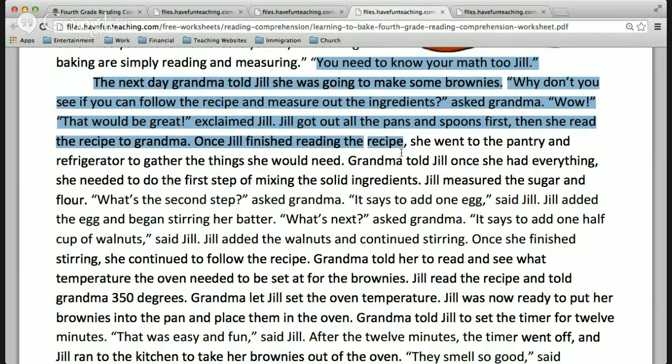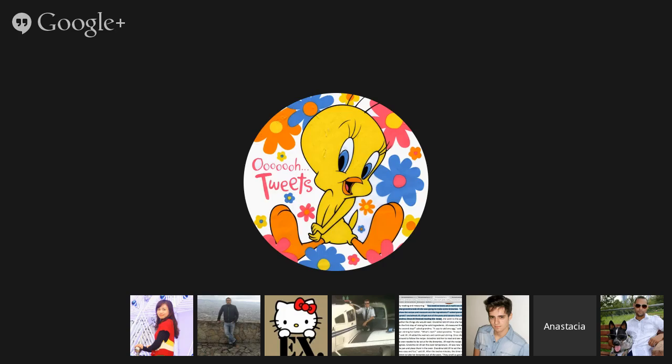to this comma, please. You need to know your math to Jill. The next day, Grandma told Jill she was going to make some brownies. Why don't you see if you can follow the recipe and measure out the ingredients? Asked Grandma. Wow, that would be great, exclaimed Jill. Jill got out all the pans and spoons first. Then she read the recipe to Grandma. Once Jill finished reading the recipe.